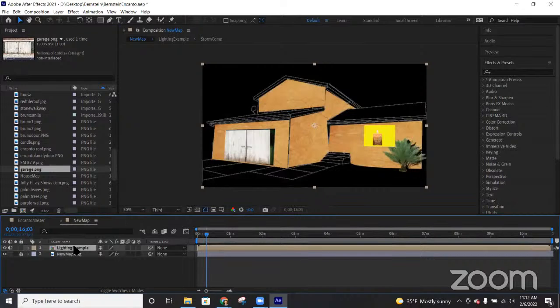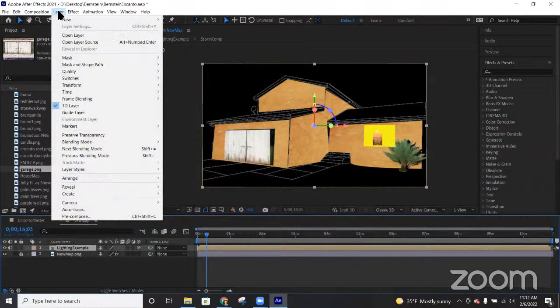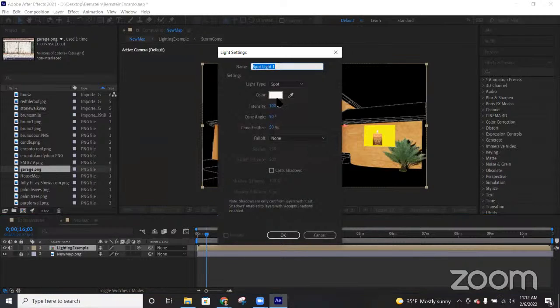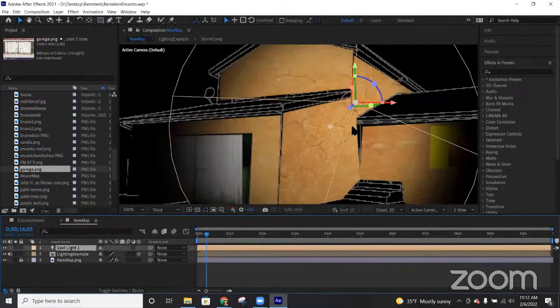Everything's in that composition. In order for lighting to work, I also need to make it 3D. So I'm going to click on this 3D object. I'm going to come up to Layer and New. And we're going to add the light effect. You can choose what color the light is. Usually I just use white. Click OK.